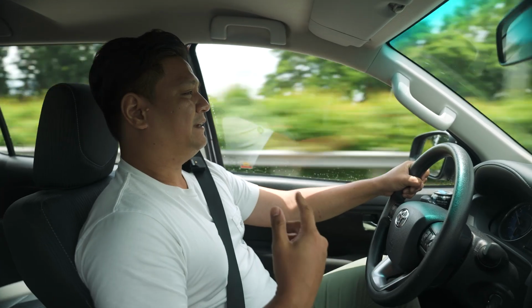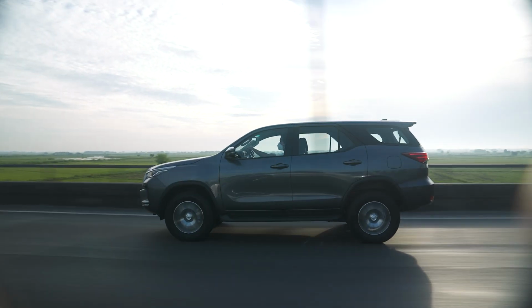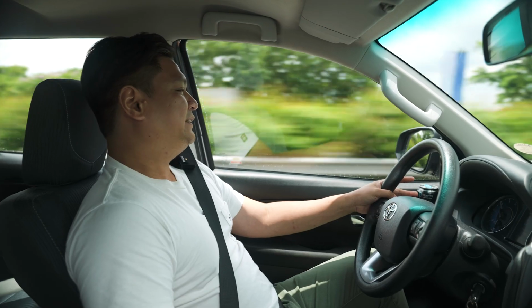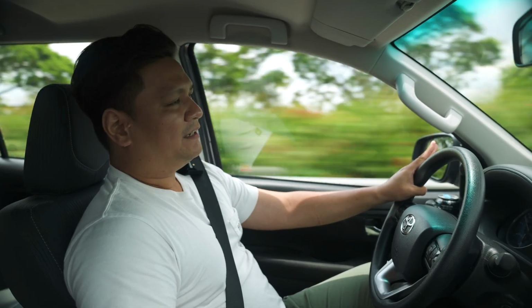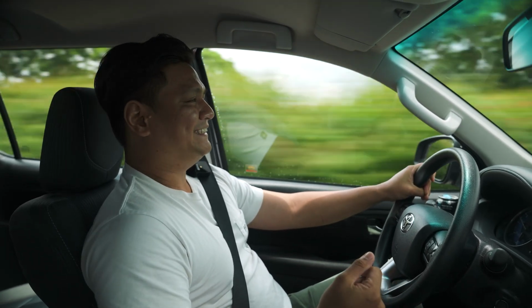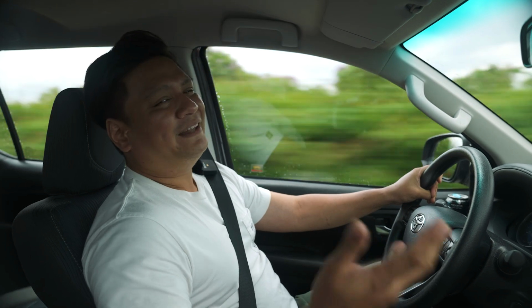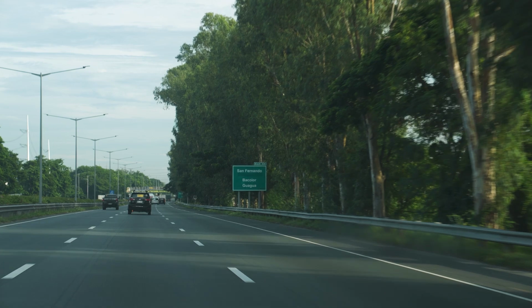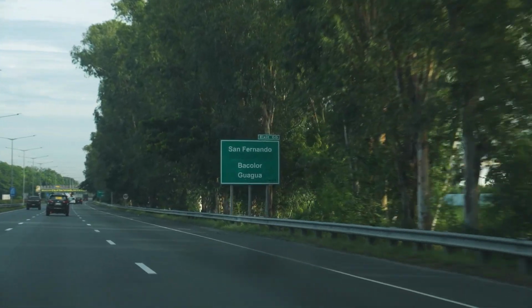It's based on the Hilux pickup truck, but it's got coil springs in the back. So if you are interested in a little bit more spirited driving, canyon carving, or just not giving your passengers a hard time and not having to fill in some sacks of rice, yep, this is the vehicle to get. Actually feels quiet inside. It doesn't feel like a truck at all.